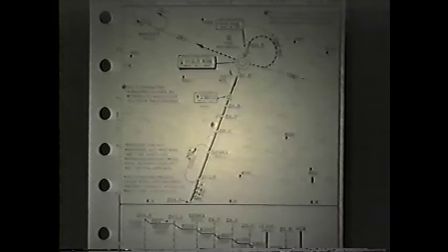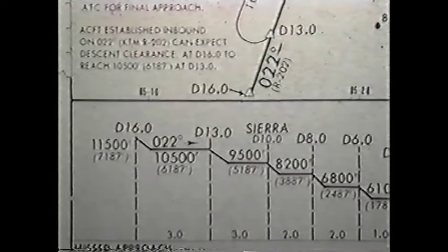From the initial approach fix, the approach to runway 02 requires a descent to 10,500 feet. Then a series of descending steps approximating a 6.4 degree approach slope. At the target airspeed of 160 knots, this would require a 2,000 foot per minute rate of descent.